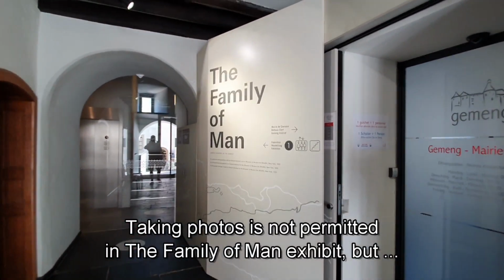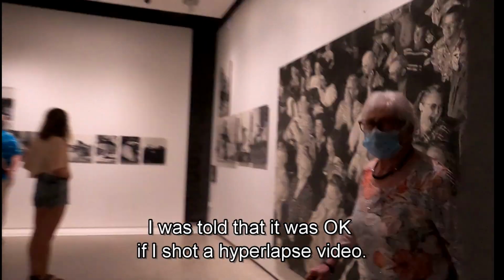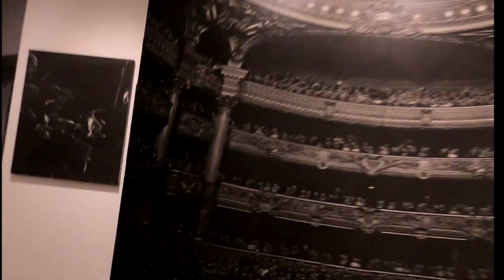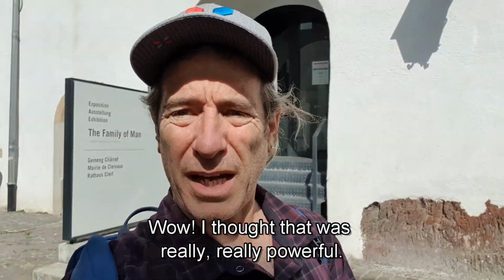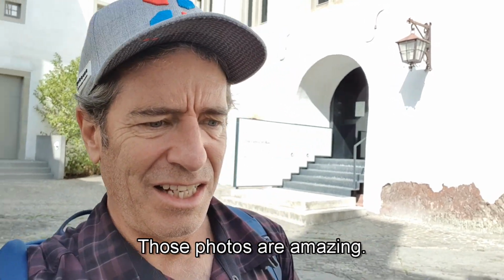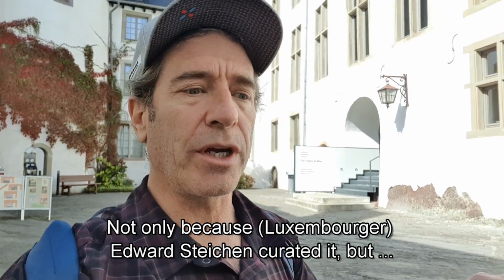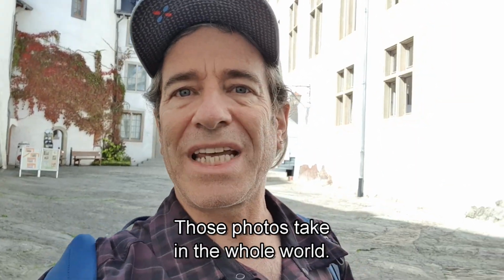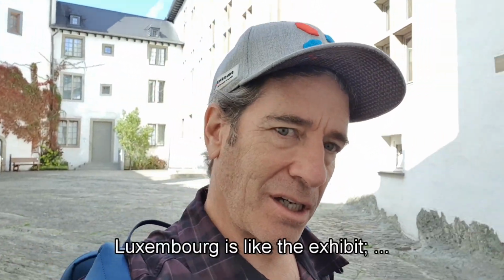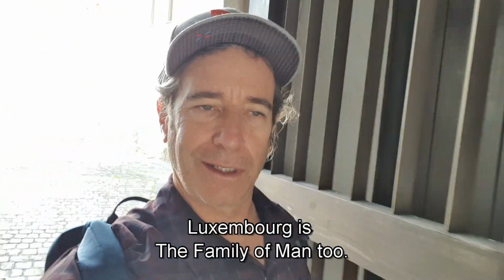Taking photos is not permitted in the Family of Man exhibit, but I was told that it was okay if I shot a hyperlapse video. Wow, I thought that was really, really powerful. Those photos are amazing, and Luxembourg is really the perfect place for that to be, not only because Edward Steichen curated it, but because Luxembourg has people from like, what, 173 countries here. Those photos take in the whole world. Luxembourg is like the exhibit. Luxembourg is the Family of Man too.